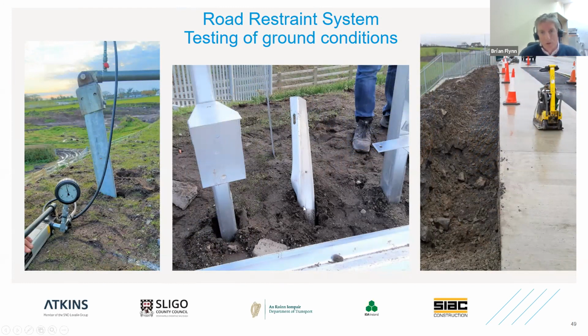However, the image in the middle is a post that has been pushed 450 millimeters at a height of 550 above ground level, and the post has twisted and turned and we have exceeded the allowable displacement at ground level. This image here gives you an idea of the ground conditions, and looking at that, one wouldn't regard this as poor ground. It's very, very well compacted class 1, class 2 general fill, but yet we were unable to achieve satisfactory results in those ground conditions.